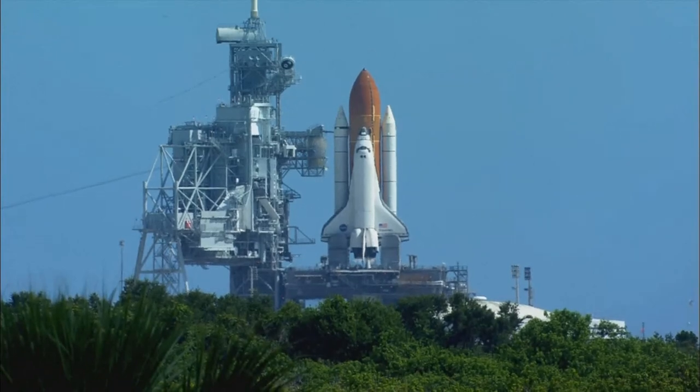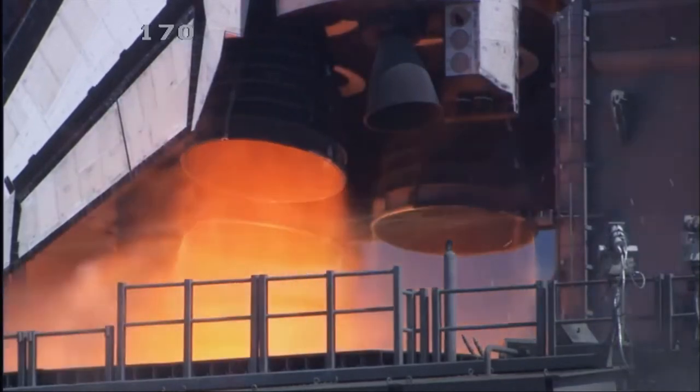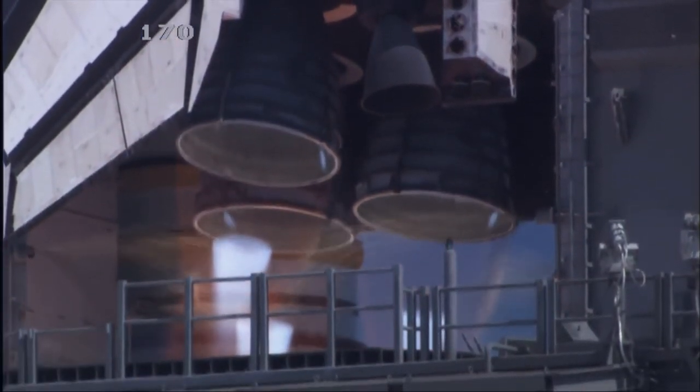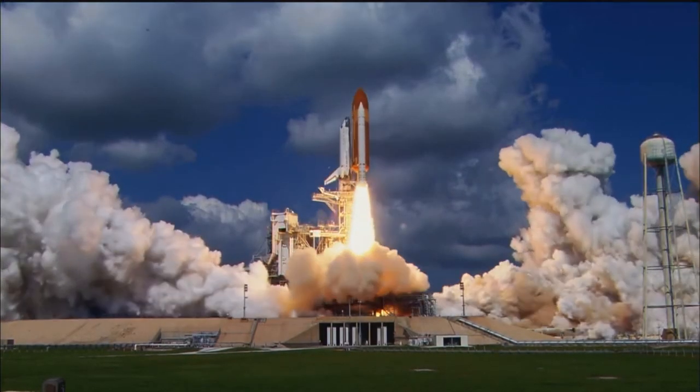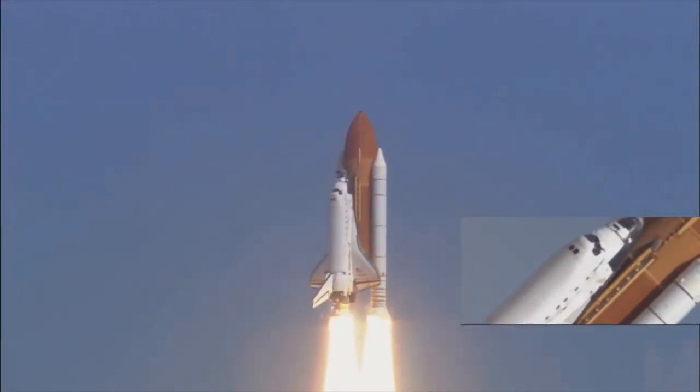Station systems are T-minus 10 seconds. Go for main engine start. 7, 6, 5. Three engines up and burning. 3, 2, 1. And liftoff of Space Shuttle Discovery, beginning America's new journey to the moon, Mars, and beyond. And the vehicle has cleared the tower.